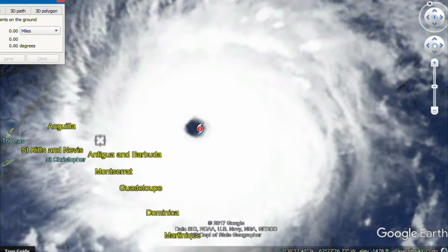Now, we're going to go from one end of the storm to the other. We'll kind of go right to the outside of the arms. So, looks like we've got an arm here and to the outside of the arm here. That's 512 miles. That's a 500-mile wide storm. You don't want to be near that.